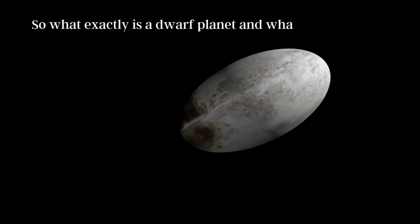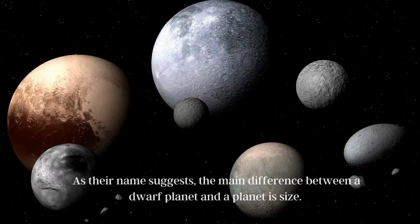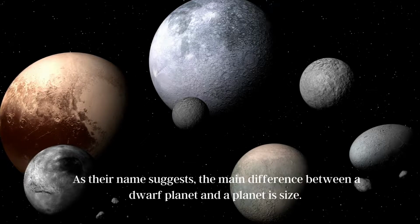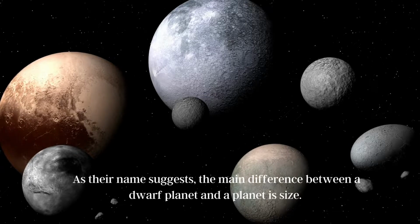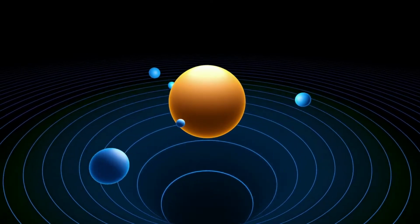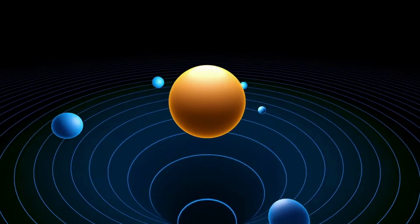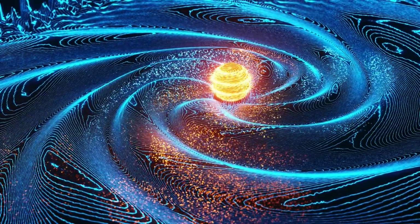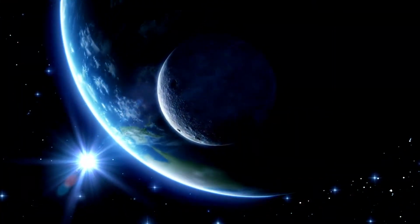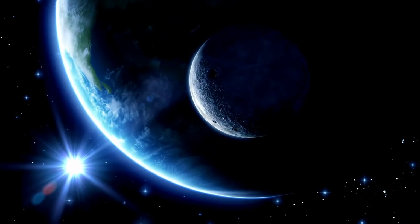So what exactly is a dwarf planet and what differentiates a dwarf planet from a planet? As their name suggests, the main difference between a dwarf planet and a planet is size. Because they are smaller, dwarf planets lack the gravitational forces needed to pull in and accumulate all of the material found in their orbits. Planets have enough gravity to push other smaller objects, but dwarf planets do not. Each known dwarf planet in our solar system is actually smaller than Earth's moon.